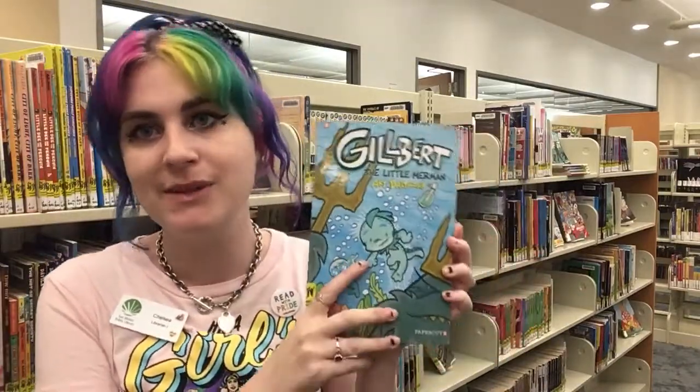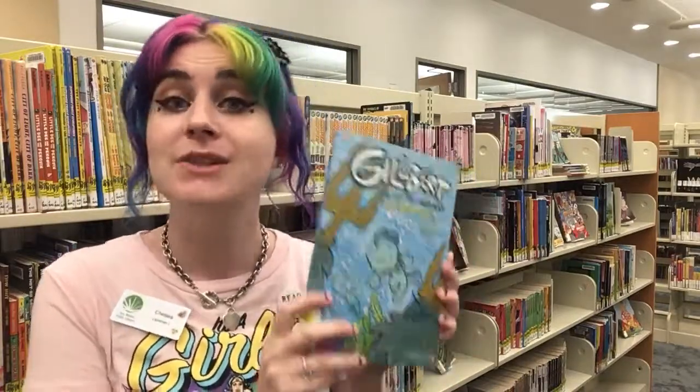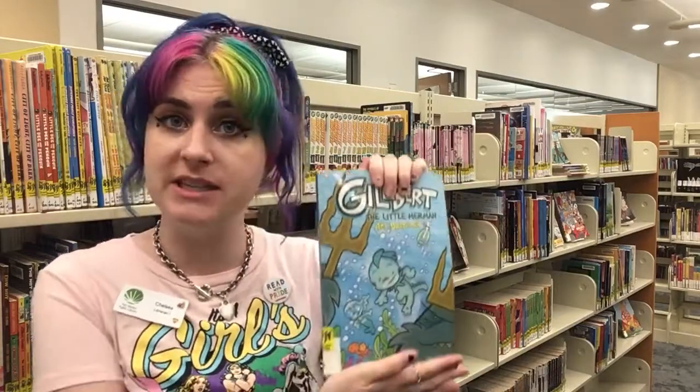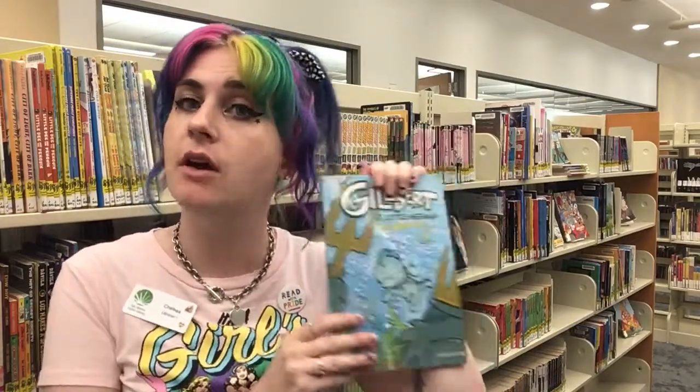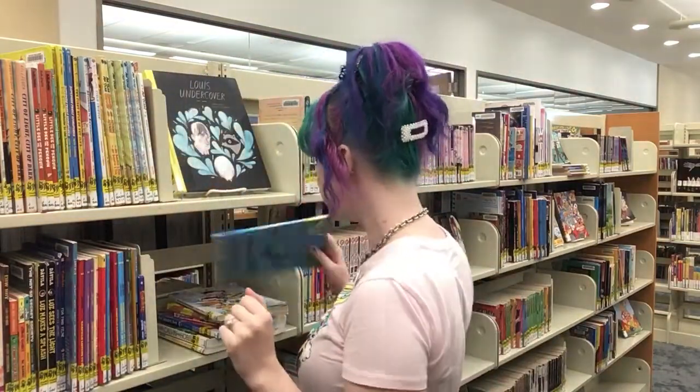Gillbert is a merman, so he's fantastical, but he has lots of different fish and underwater animal friends. So I really like Gillbert. He has relatable problems in addition to kind of his superhero stuff. So Gillbert by Art Baltazar. So you can look up his titles. He's got a whole bunch. They're all fantastic.